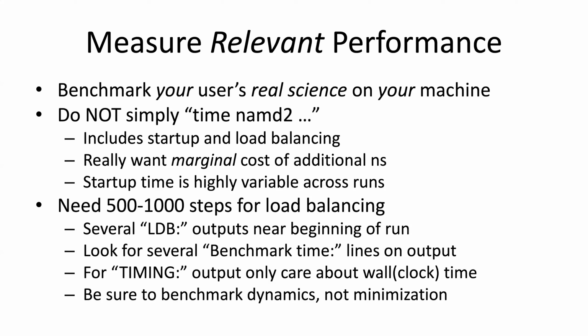And be sure to, of course, benchmark the longest running part of the simulation. A lot of users will take their system, minimize it to get it away from any unstable initial configurations, and then run that for maybe 1,000 steps, and then they start the dynamics that they're planning on running for 10 million, 100 million time steps. After that, you don't want to benchmark minimization. You want to get an equilibrated system, benchmark and tune that.